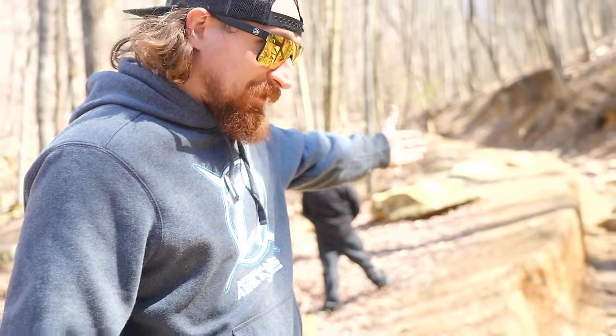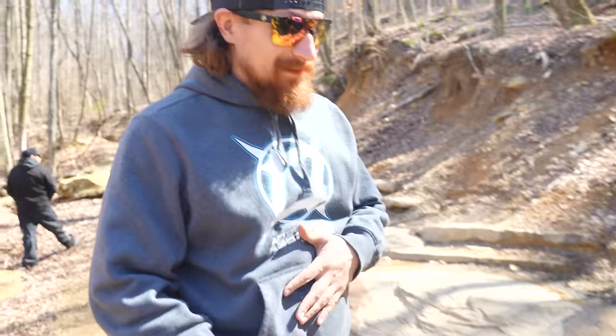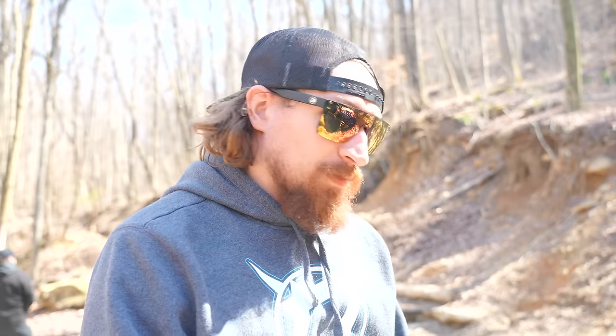Look at how much flow he's creating. But man, we're working up the trail. We're waiting for Jake's buddy, Alex. He just so happened to be down here at the same time. It's like not even a minute from where we're staying. So we're gonna wait for him, but absolutely beautiful out here.